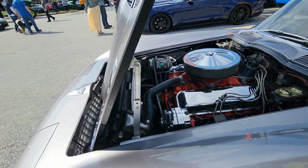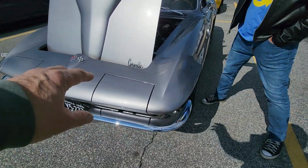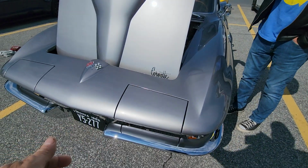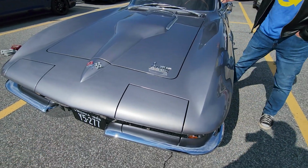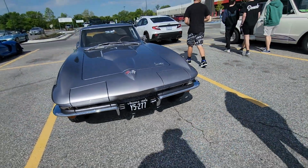Okay. Now you got the closable lights. So you got the front headlights. Are these vacuum operated or electronic operated? These are electric. Okay. I think the newer ones, maybe '68, is when they moved over to the vacuum actually.